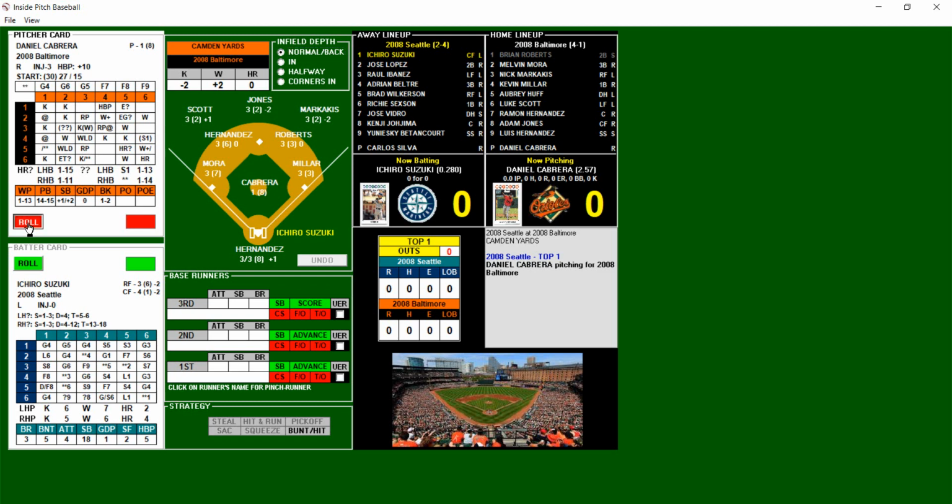Here's the pitch to Suzuki. He comes in batting .280. Two-one is a strike. That's a 3. Struck him out.